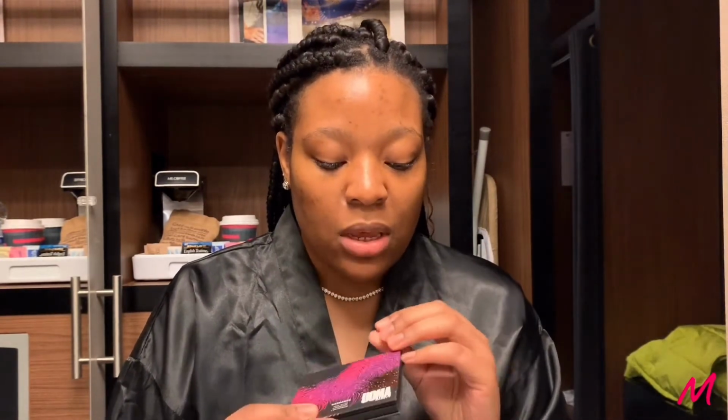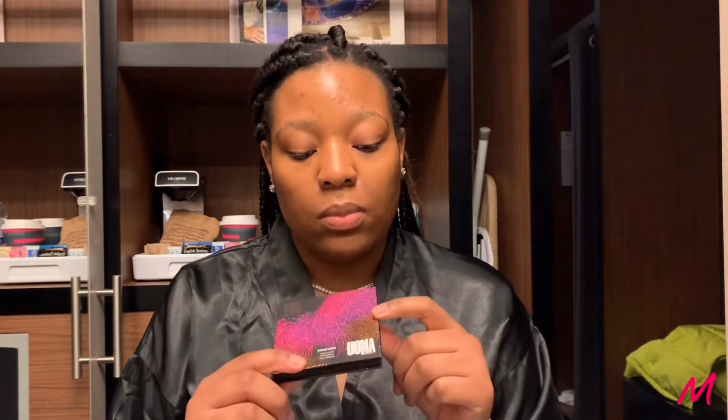And then for highlighter, I'm going to be trying the, I think it's pronounced Uoma, I feel like it's Nigerian, the Patrick Star and Jackie Aina collabo that they did. I only got the highlighter, the palette wasn't that interesting to me. This one is Barbados. I have Notting Hill too, but I chose to bring Barbados.